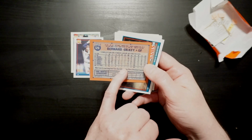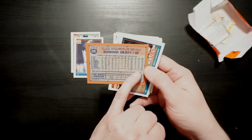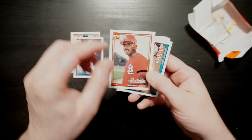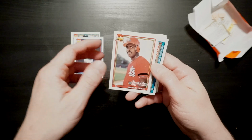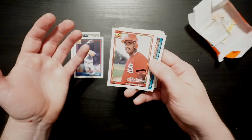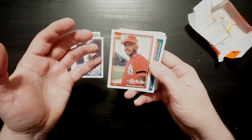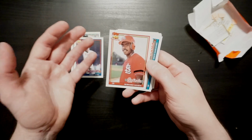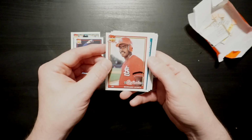This would have been Bernard Gilkey's rookie card, coming off a 1 home run, 3 RBI, .297 cup of coffee with the 90 Cardinals. The Cardinals were, of course, coming out of the 80s as one of the best teams. World Series, 82? 85, they went deep in the postseason, of course, and then lost to the Royals in the World Series. And let's not forget that in 1987, they lost to the Twins, but they were there going toe-to-toe with the Mets during that era.